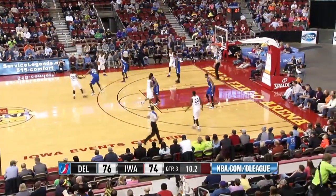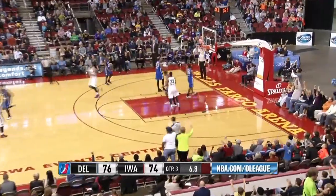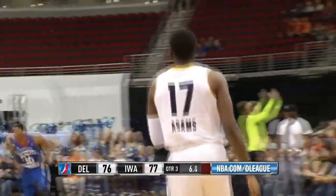Jordan Adams with it, left wing, 9 seconds to go. He'll fire three. Good, Adams! Quick release. He's a three. I mean, that's a quick release there by Jordan Adams.